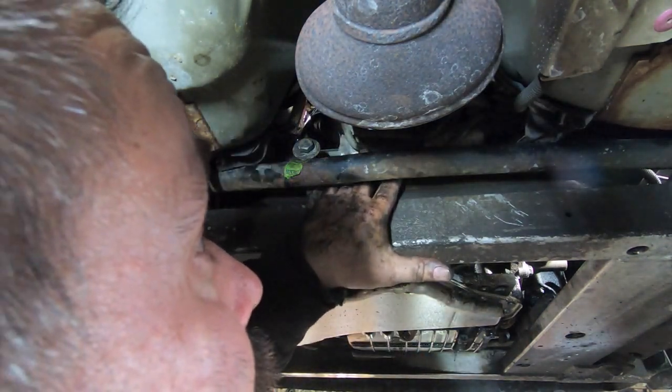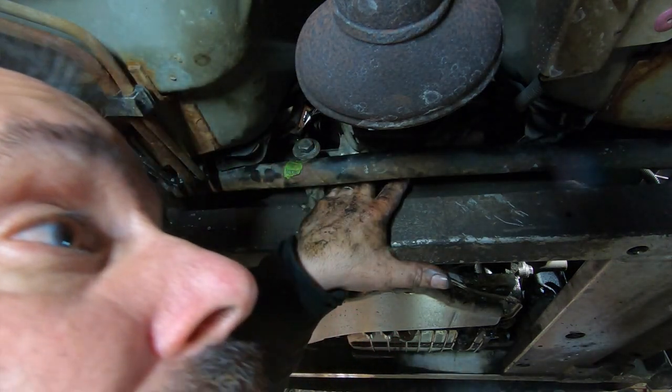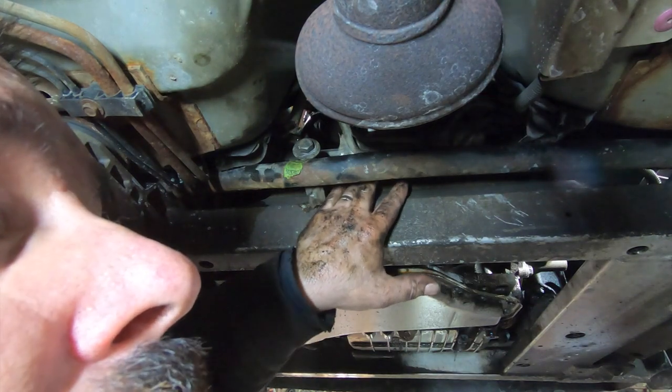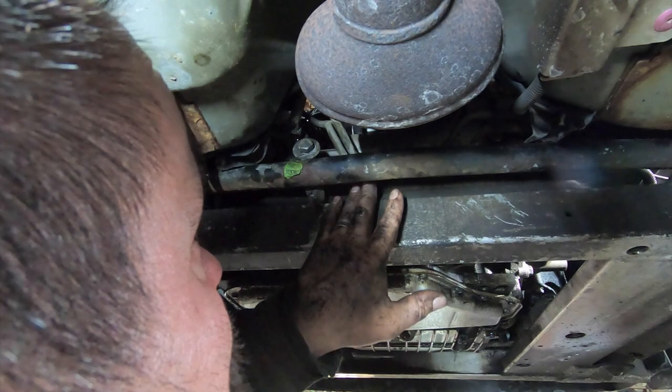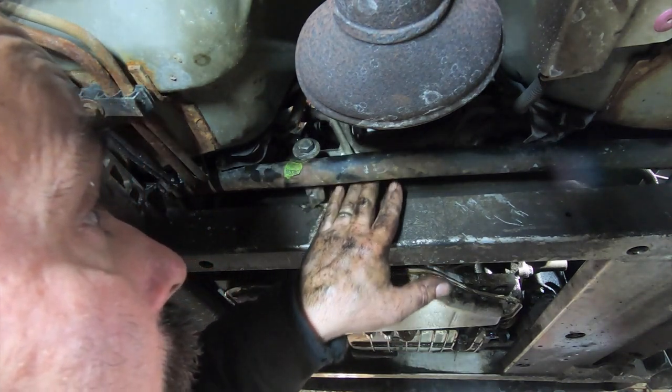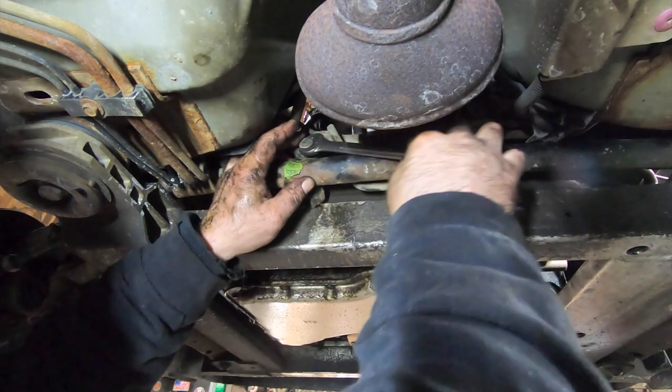So these are, and I forgot to bungee hook those. I was gonna do that and I got sidetracked. So these are the pressure and return lines for the power steering. These are gonna be right in my way. Crap. Oh, lower the car down again.